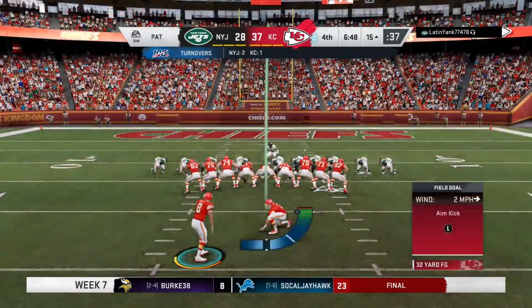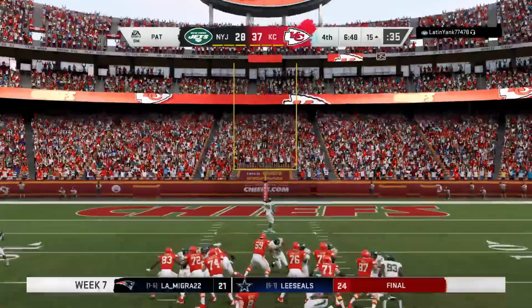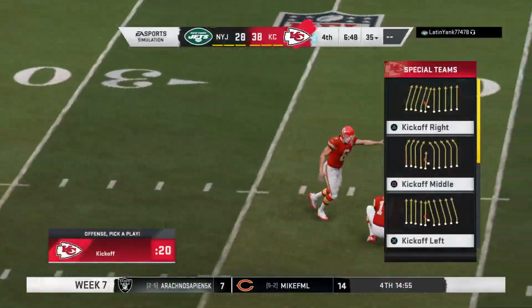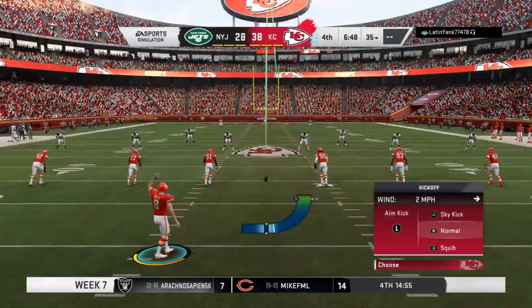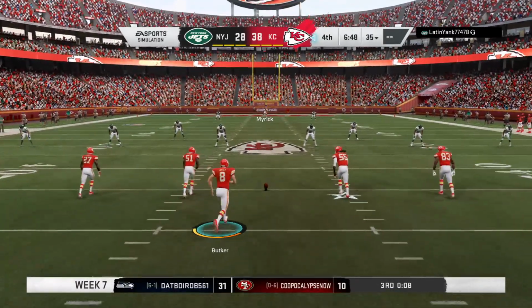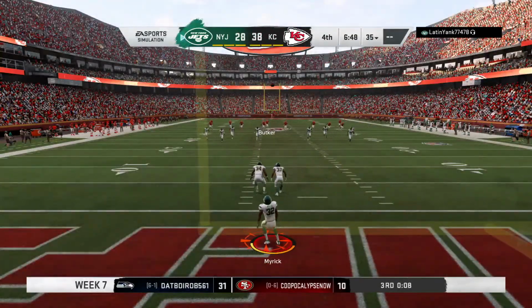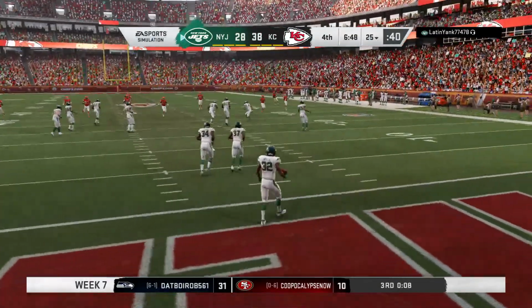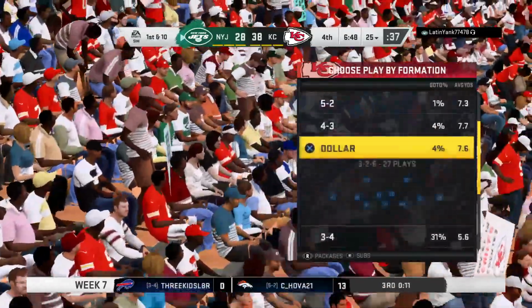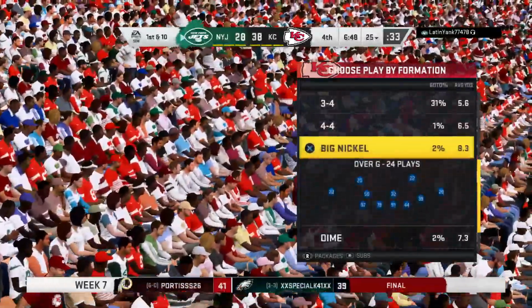Butker on for the PAT. And he's been a busy man, 5 for 5 now as he knocks another one through to extend the lead. So they'll get another shot on offense following that pick six. And now the kick is away. The Jets take over 1st and 10 at their own 25-yard line.